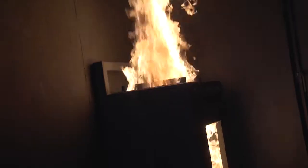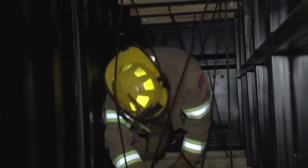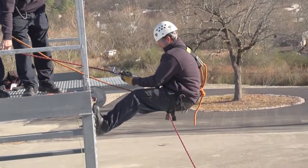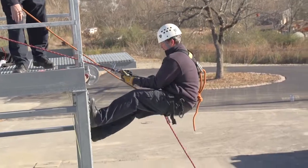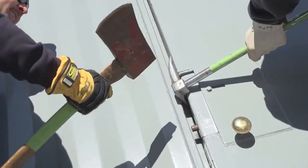It's well built. There's just a lot of features to it, not just burn buildings. There's 2 burn chambers. There's also a confined space rescue area. There is a rappelling area. There's also different props that are included in the simulator that allow us to set our aerial apparatus up, and we can flow literally millions of gallons of water over this thing and not do any harm to it.